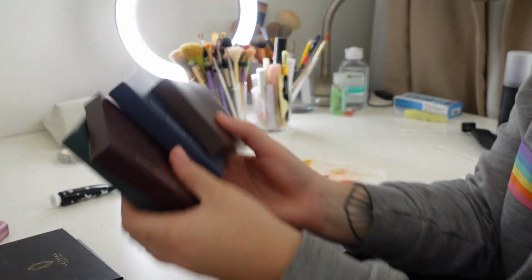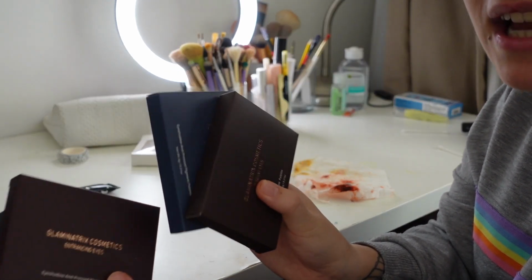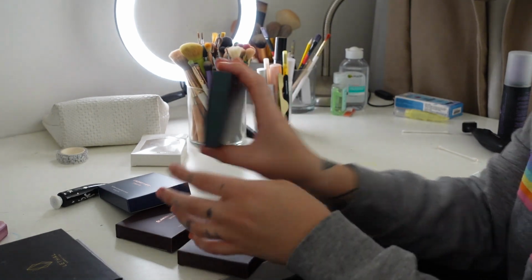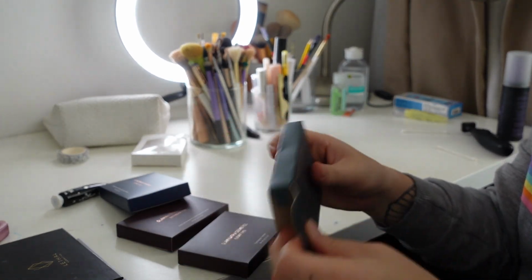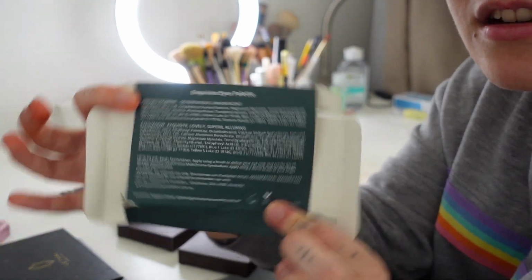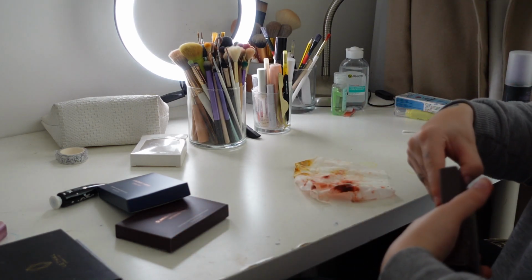The boxes for the Gluminatrix. I'm such a hoarder. The boxes for the Gluminatrix mini palettes, I don't need these. I was holding onto them for a video because when I do a video featuring these palettes, I wanted to show off the boxes and be like, oh look, these are the boxes that they come in. I don't think people care, really. The boxes say the ingredients on the back, but honestly, I'm just hoarding trash. There's no need. That's going in the bin.